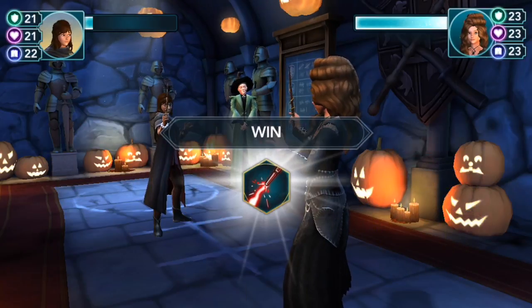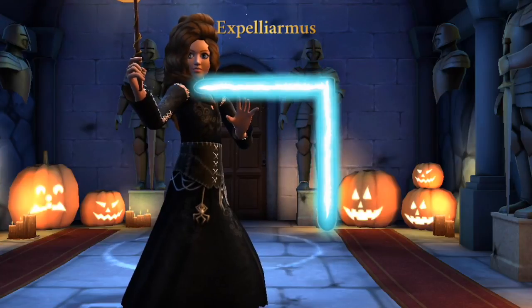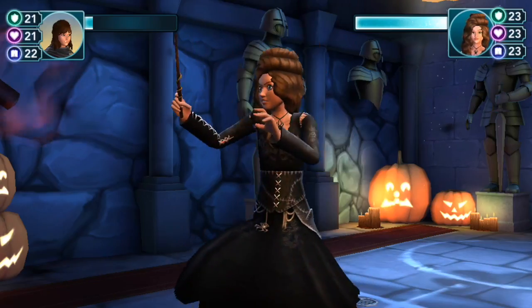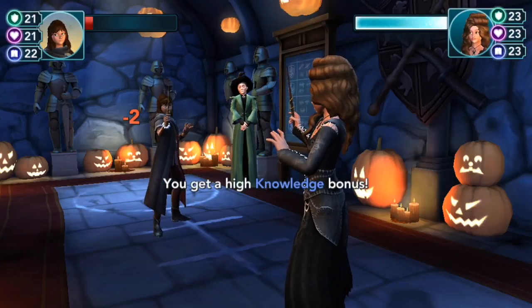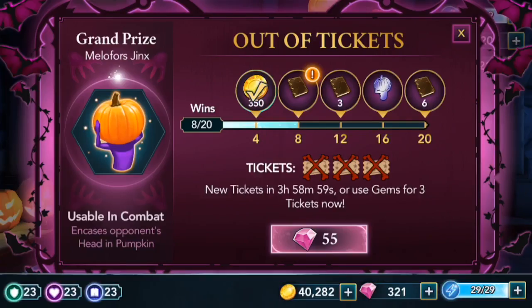Alright, let's go! Expelliarmus! So since she was so low on health, Expelliarmus was just like the natural, obvious choice here. Okay, there we go! Look at that! Sorry, China! Better luck next time. 8 wins, guys. I'm halfway there. All right, you guys ready to see the next few duels?